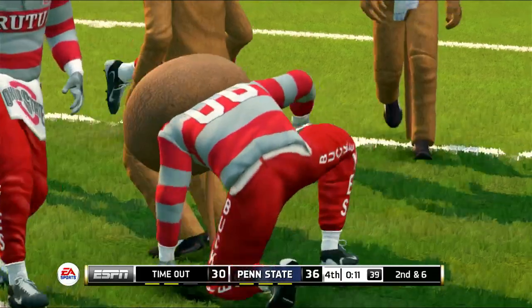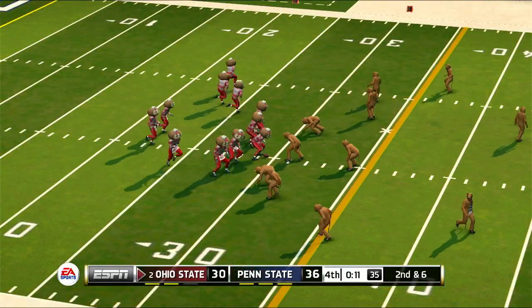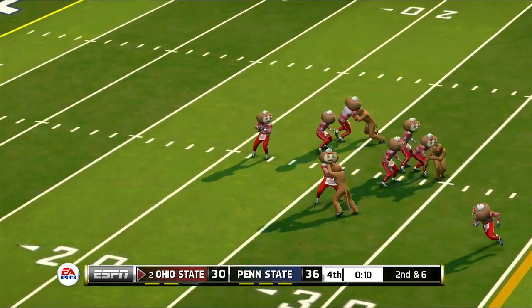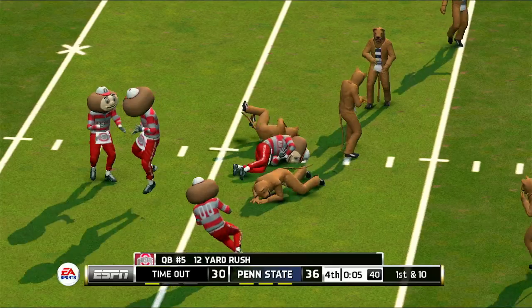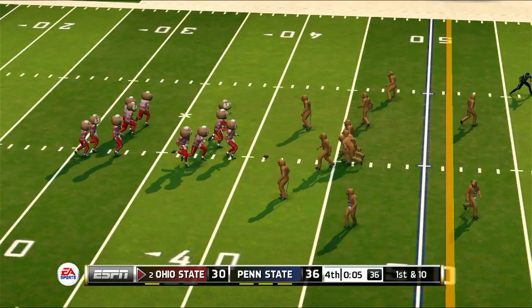Decides to slide. Ohio State's going to take their first time out of the half. Second down and six. Ball in the 29. Scrambling around. And they make the stop around the 41-yard line. Ohio State's going to have to use their second time out of the half.